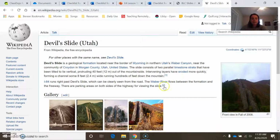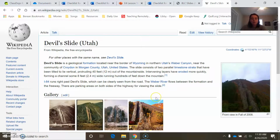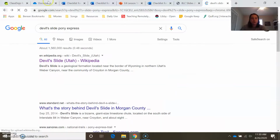Devil's Slide is a geographical formation located near the border of Wyoming and northern Utah's Weber Canyon, near the community of Corydon in Utah, United States. It consists of two parallel limestone strata that have been tilted to lie vertical, going out certain amounts of feet. A highway runs past it so it can be seen from the road. So we know that Devil's Slide is a real thing. So what we need to determine is, did the Pony Express go through the Devil's Slide?